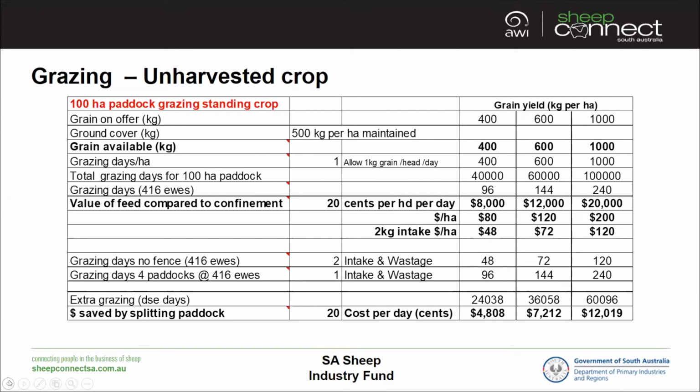And the same thing, I've done the same example down the bottom, that by splitting the paddock into 4 and getting better grazing, we can actually increase our returns.